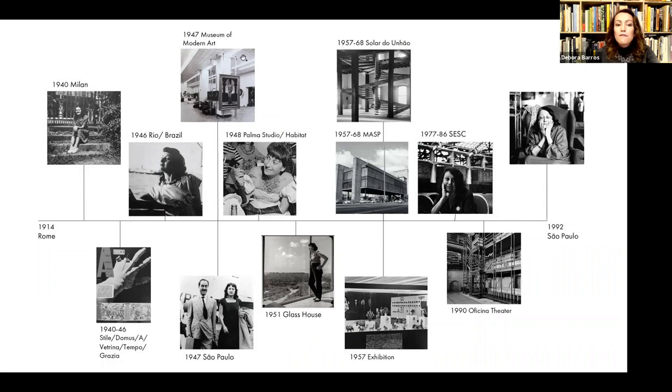In 47, Lina is already designing a museum of modern art in the building of the newspaper of Assis Chateaubriand. By 1948, she is founding a furniture design shop called Palma Studio. And by the 50s, she is editing a magazine, Habitat. And for this magazine, she used to have a male pseudonym to publish her editorials. In 1951, she designs her own house, the Glass House, which we visit on the tour.